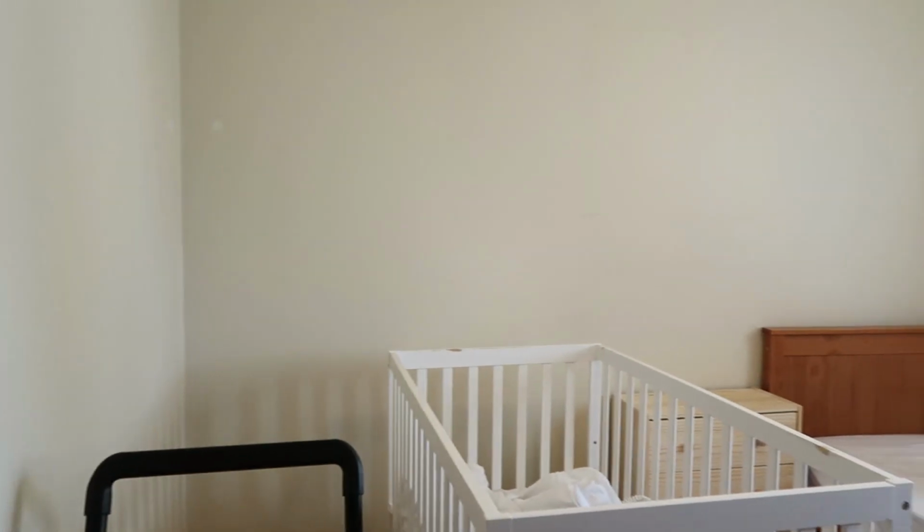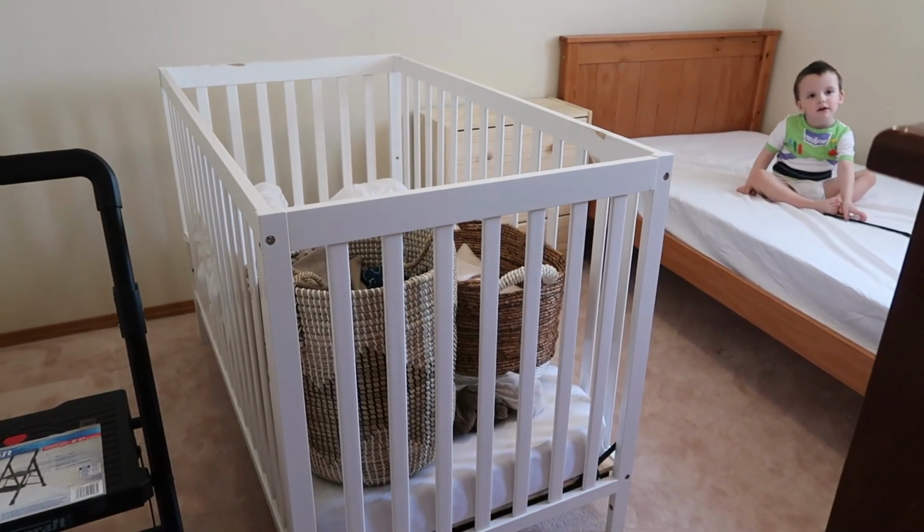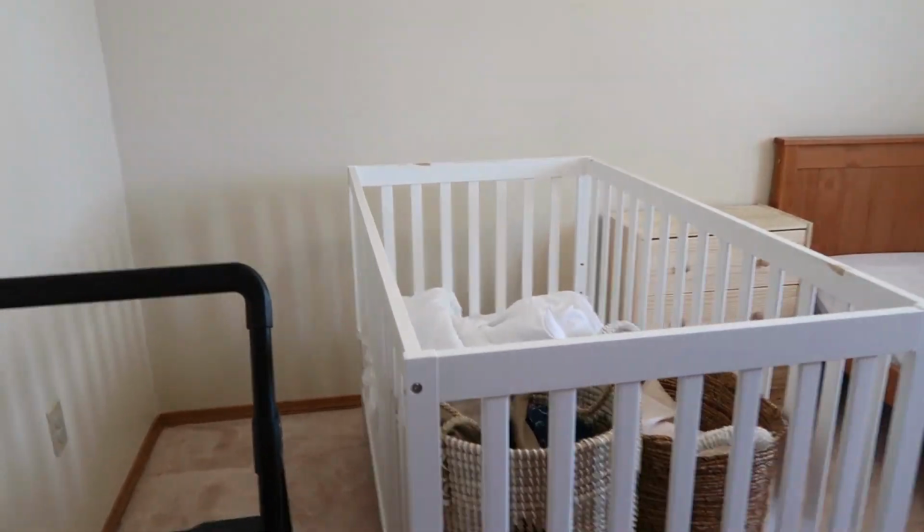So this is the boys' room right now. I have moved some things around, put some things in the, what's this, crib? I can't talk today. I've already put some mud on the walls. I don't even know if you guys will be able to see that because it is starting to dry. Yeah, you can kind of see it. So I just had to sand that down.